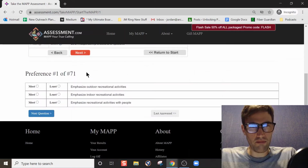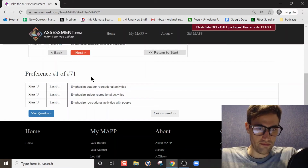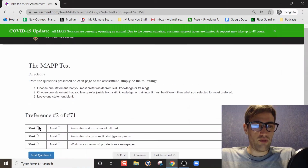It took me a little bit of time and momentum to get going with this one, but as you get going, you'll figure it out. We'll just answer this one. Emphasize recreational activities with people. Yeah, I love people. Emphasize outdoor, we'll just go least there. I don't even remember exactly what I put for that one. And then you would pick this one, assemble and run a model railroad. Yeah, that would be fun. Work on a crossword puzzle from a newspaper, or assemble a large complicated jigsaw puzzle.